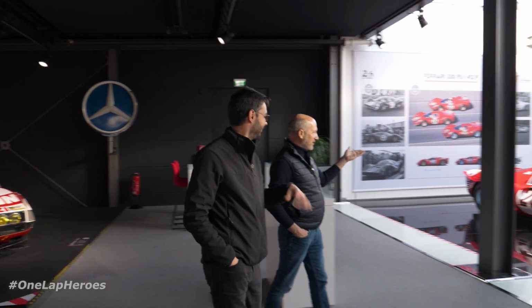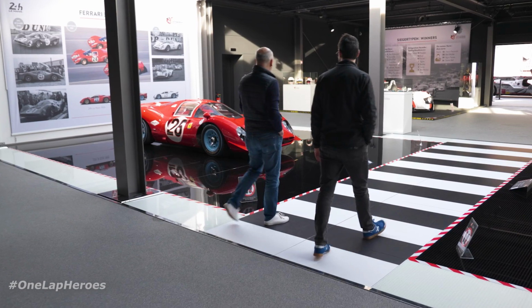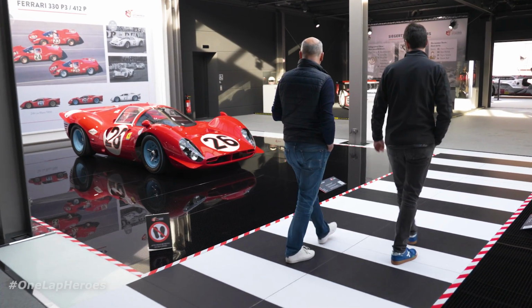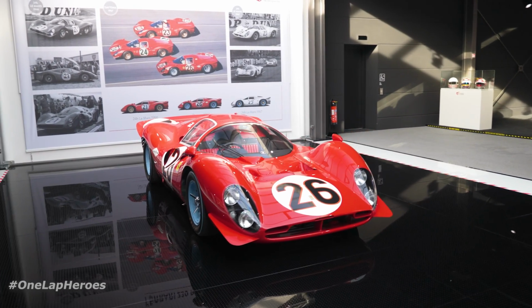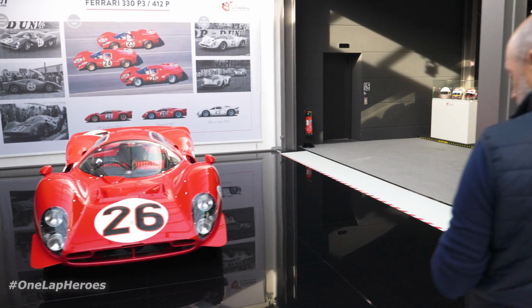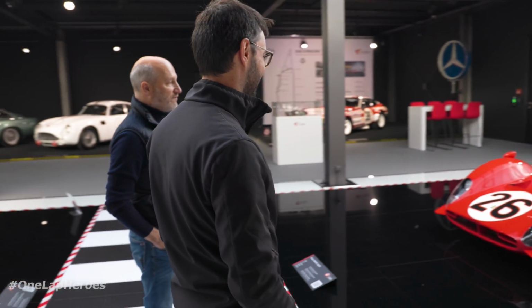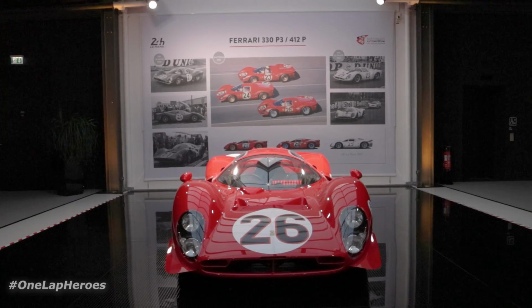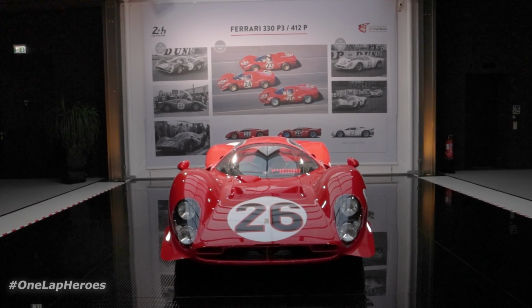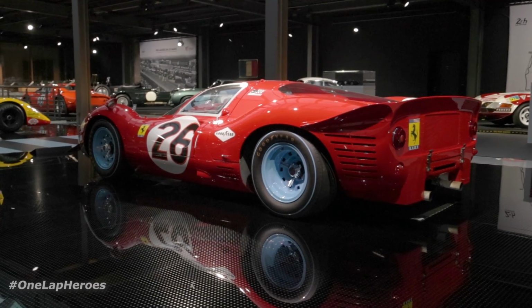Things are getting quite serious here. Well, and here we have the car that gave the Daytona its name, or one of the cars that gave the Daytona its name. It ran in Le Mans twice, in 66 and 67. And in 66, it won the 1,000 kilometers of Monza and in Spa. But its most significant achievement was being part of the 1-2-3 finish in Daytona in 1967, which was the revanche for the defeat in Le Mans in 1966.